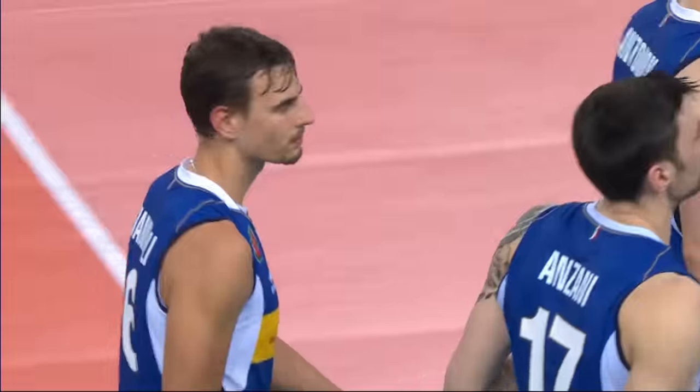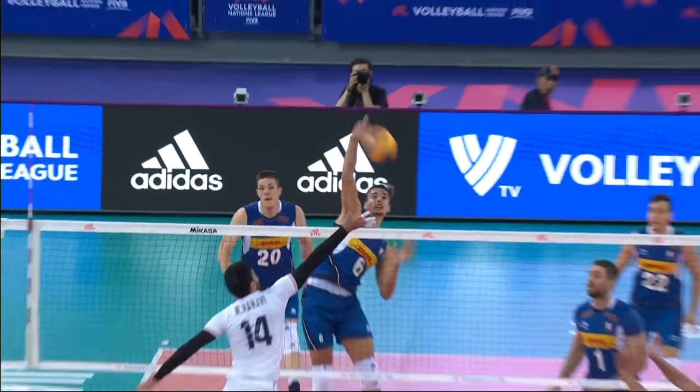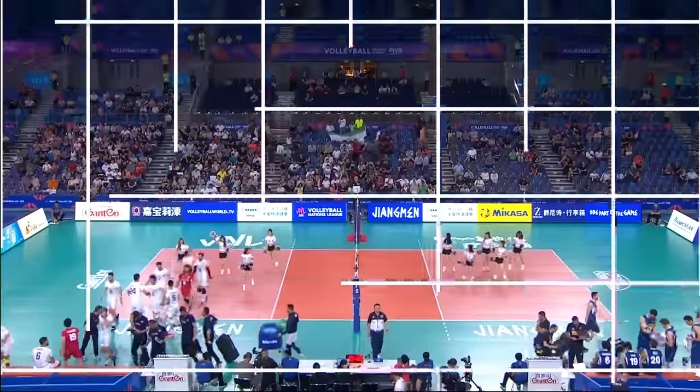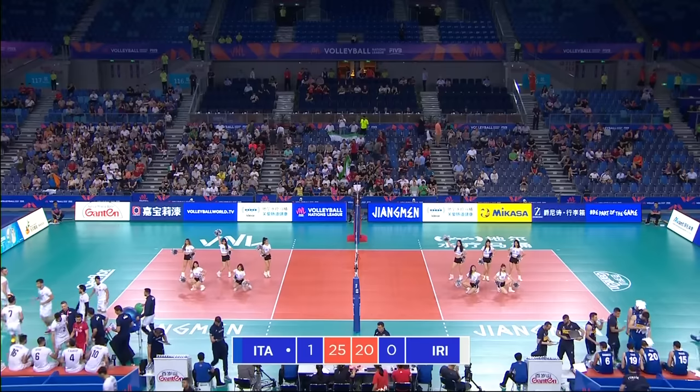Opening match on the opening day of the pool in Jiangmen, and Italy are out of the blocks quickest here against the Iranians. Hard enough fought first set that, but Italy have taken it 25-20.